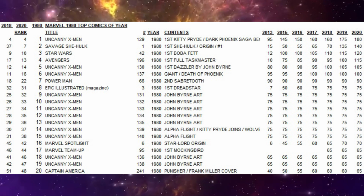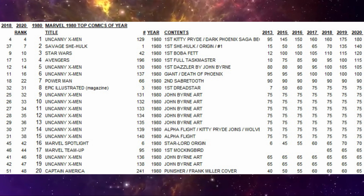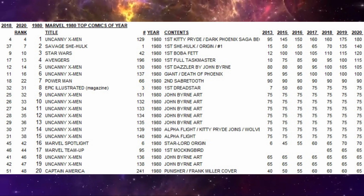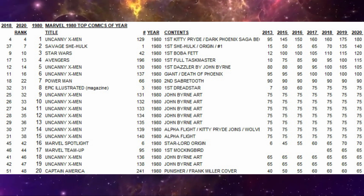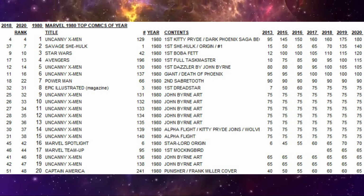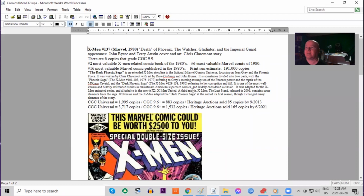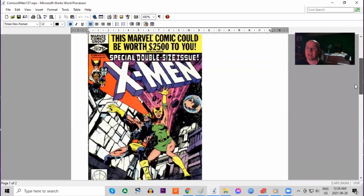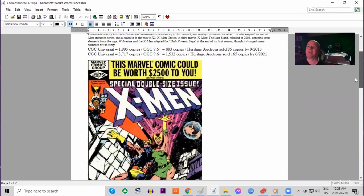X-Men 137 ranks in 6th place. Now we're really getting into some of the most valuable Marvel comics of the entire decade. And this one features the death of Phoenix. John Byrne cover art, Chris Claremont story. There are 6 copies that grade CGC 9.9. That's a lot of copies for a book this old.